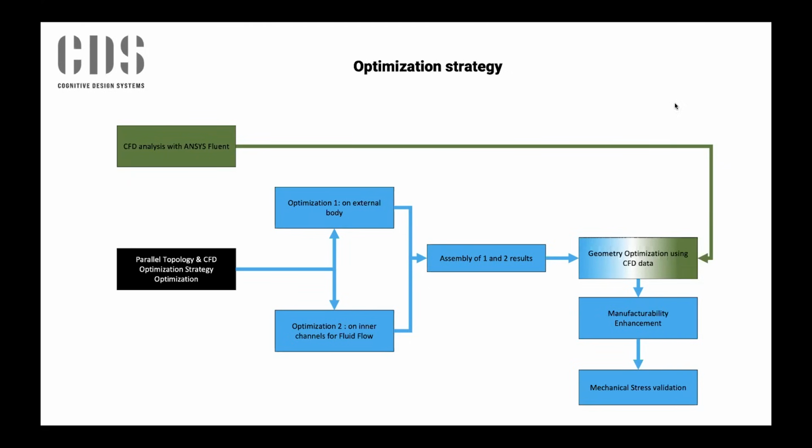After that, based on that information, we would go through topology optimization, and we will also optimize the path with regard to the CFD results. And at the end, we will combine all these different optimization results, create a single unit, and we will improve the manufacturability of the part by adding extra features, the rules of additive manufacturing, so DFAM rules, applying some lattice structures where it's required, and at the end we will go through a validation for the mechanical stresses.